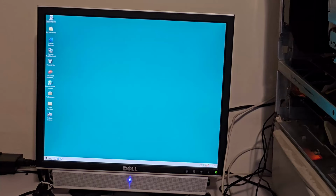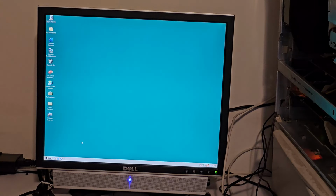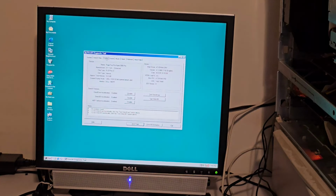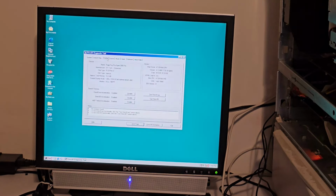Okay, updated to DirectX 9C. And let's see if this will give us more accurate information. Yep, 16 megs of video memory. That sounds a lot better than 5 megs, so... Yeah, I hear you, floppy drive. You exist. Congratulations.